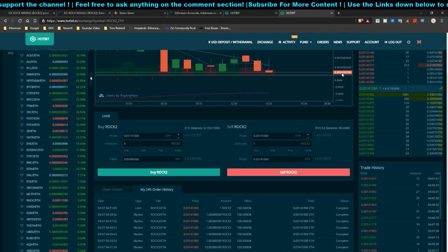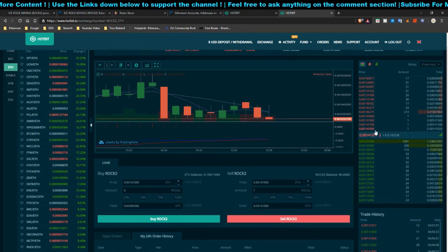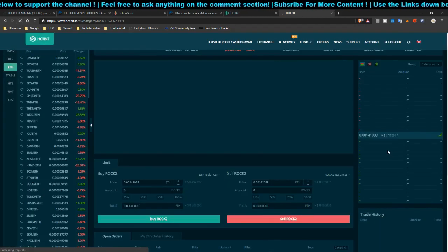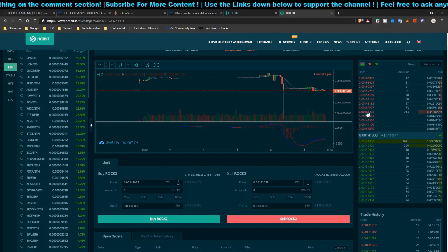So it's been sold. As you can see over here, it's 141017. So it is 14107. Yeah, it's under 17. As you can see, I already closed the range down to 50 and it is going at 17. Let's refresh the page again to analyze it. As you can see, one sell over here and suddenly there's a pump. They are trying to make the price of ROCK2 stay between the margin.